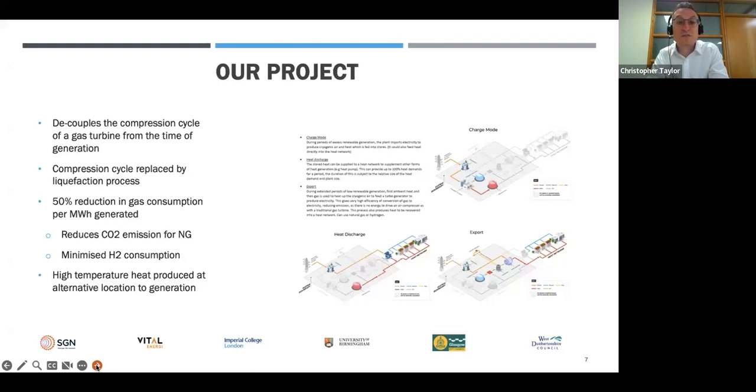What that means is that circa 50% of the work done by the turbine is to drive that compressor. And when you're producing power with gas, natural gas in the majority current case, then 50% of that gas is being used to drive the compressor. That leads to CO2 emissions related to the compression cycle. So what our project is doing is looking at replacing the compression cycle with a liquefaction process. What the modelling's shown is that it can reduce the gas consumption by 50%, which obviously reduces the CO2 emissions if you're using natural gas, and it minimises H2 hydrogen consumption if you're using hydrogen in future energy scenarios.